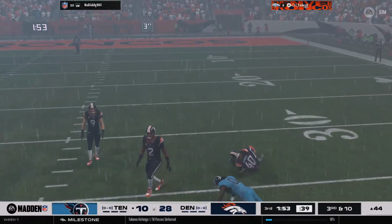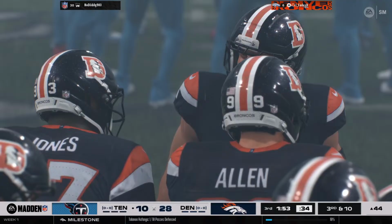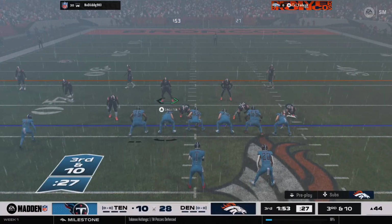And that is incomplete. A lot of force bearing down on him there. He could not hang on. It's third down. Right where this set of downs started, they need a full 10 here to pick up the first down and move the chains.